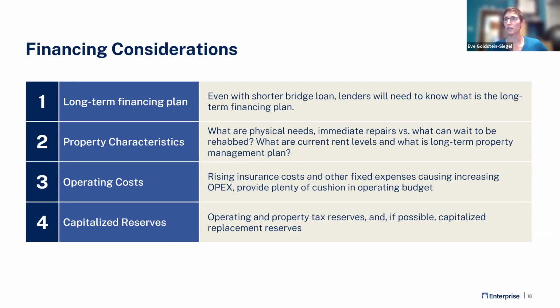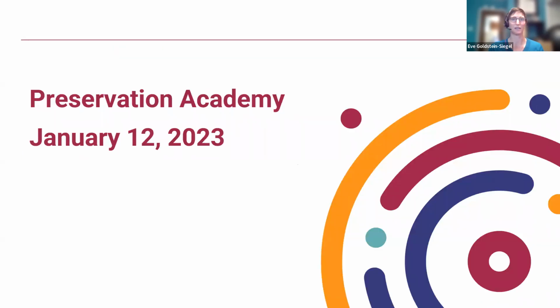I saw one question that came in that asked when the Solano Avenue Apartments was acquired, and it was acquired just last year in June of 2022. But I will pass it back over to Caroline, and we can do more questions at the end. Great. All right. Well, we'll hear from Dan, and then we will jump into some questions.